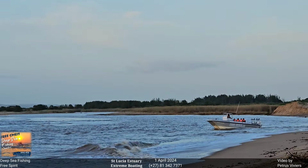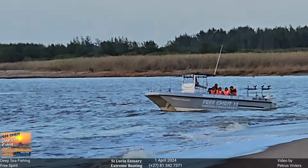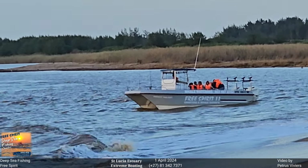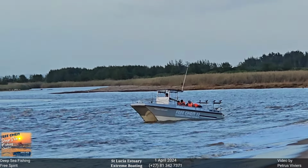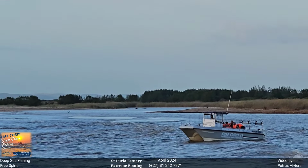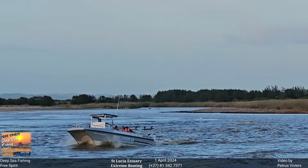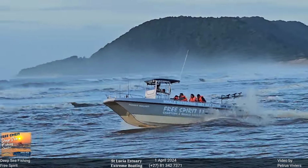It's an 8.3 meter Buttcat. Who's going to be the skipper today? Josh started working with the company today. And yeah, same vessel, the Maverick.